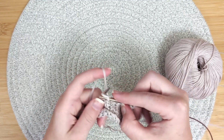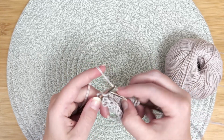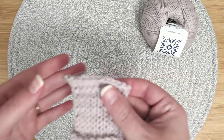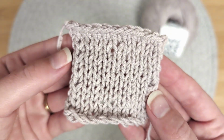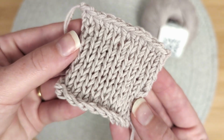Yes, lots of yarns do get softer after blocking, and this one did a tiny bit too, but for me to be able to enjoy working with a yarn, especially a cotton yarn, and still get to enjoy it after blocking is something that I love as more of a process knitter.